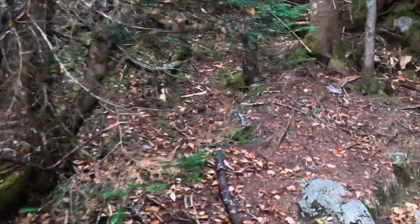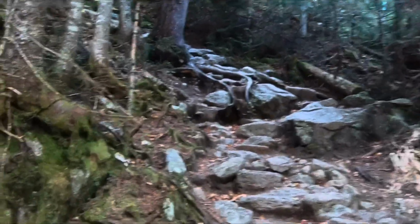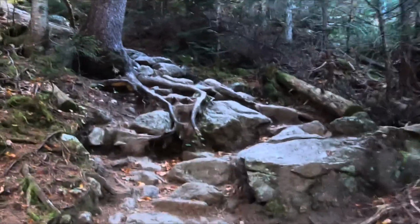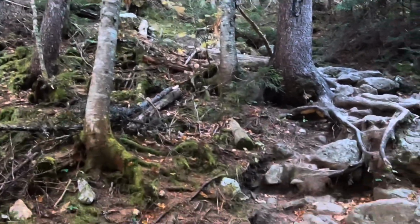So once you hit Gem Pool, 2 miles in, that's where the climb really begins. So in the winter, you want to put your televators on, or possibly your crampons in this area, because it gets straight up and very icy. Not going to have that today.